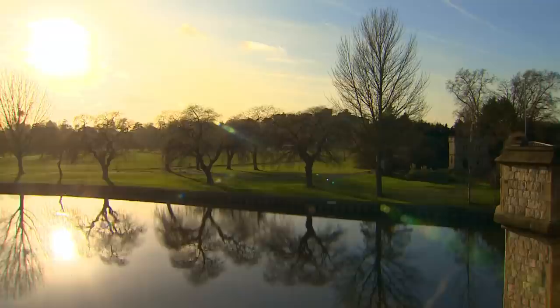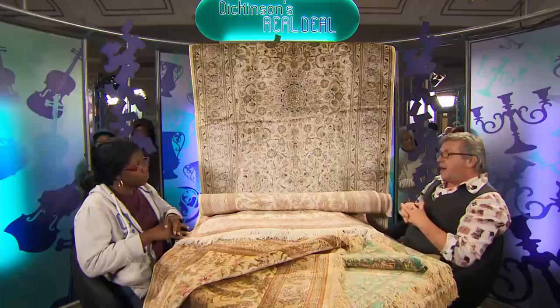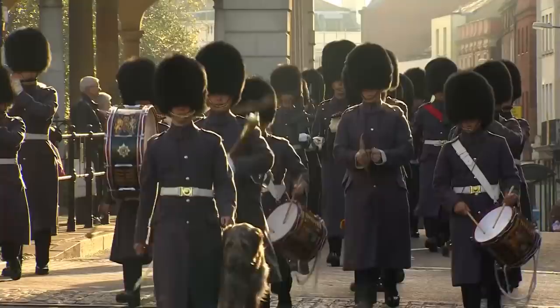Welcome back to Dickinson's Real Deal from Royal Windsor, where we're celebrating the Queen's Diamond Jubilee. Before the break, a fine collection of rugs arrived on Hoggy's table. Because of the quality of these, I really don't think I can make you an offer on it. So let's march over to the sale room where the seven rugs are about to go under the hammer.